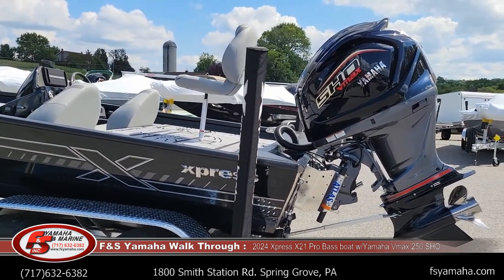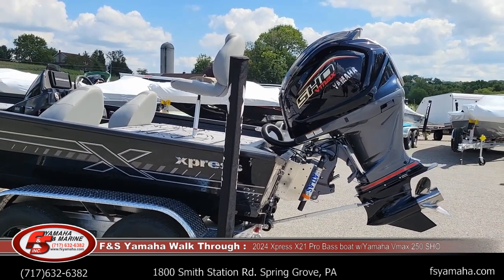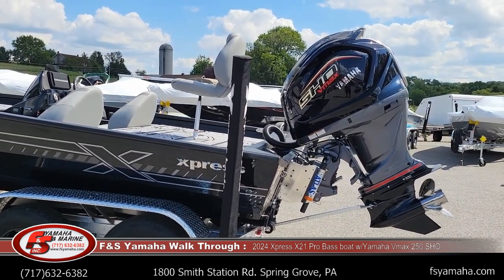We are exclusive with Yamaha here, and so is Xpress. That's all they do, which we're very proud of. They have great motors with great service reputation.